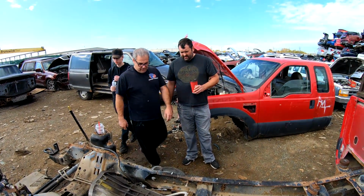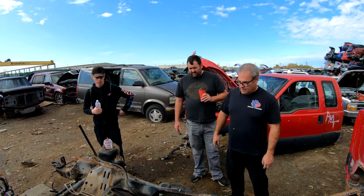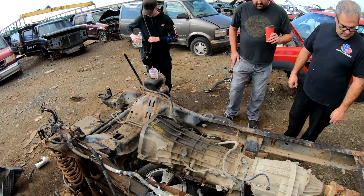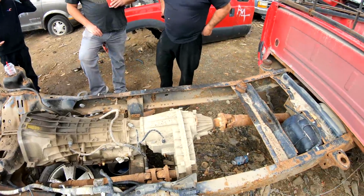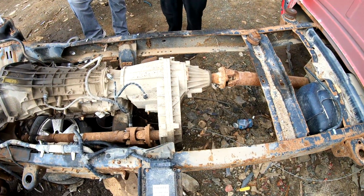That's a big... What is this, the good Ford automatic or something? Well, all automatics are good. Or all Ford automatics. I don't know. I'm not sure which one this is.